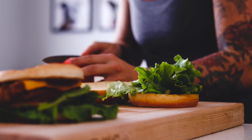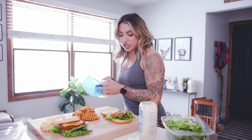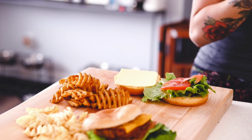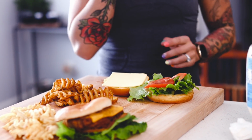I'm gonna use dairy-free cheese, obviously. So I'm gonna use Violife mature cheddar slices. They didn't have any American cheese slices in dairy-free, but you could totally just use regular American cheese. Or even if you wanted to make it low fat, you could do low fat, like 2% cheese for this.